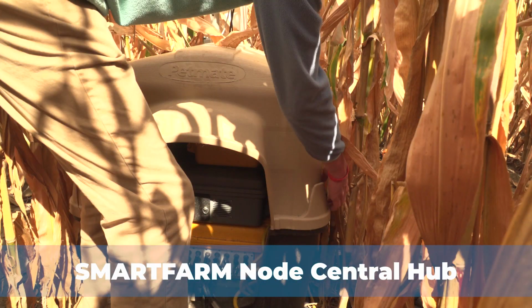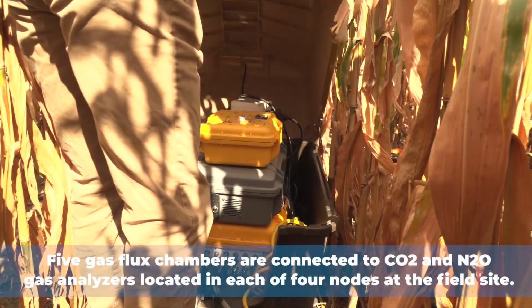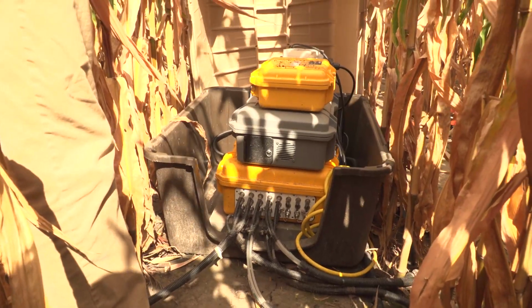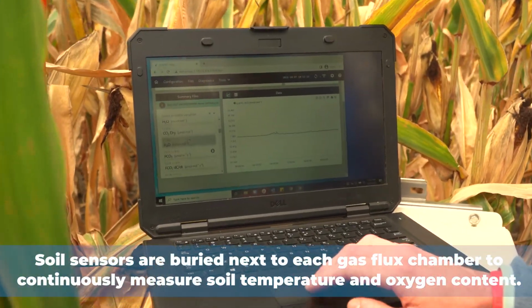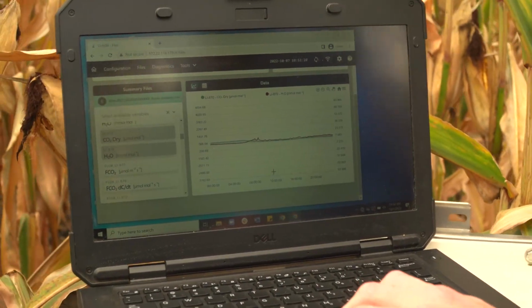Here we are at the center of one of our nodes, and what we have are these dog houses to contain all of the instruments that we use to collect the data for the various things that we measure at this site. We're also measuring soil oxygen content and soil temperature, and all of those things, again, are being measured once an hour all year round.